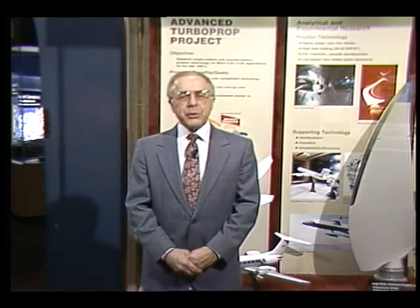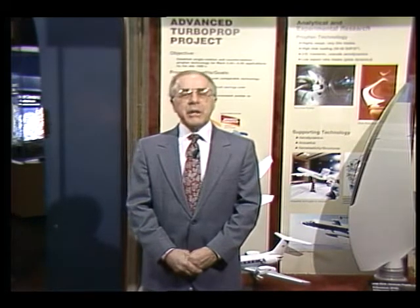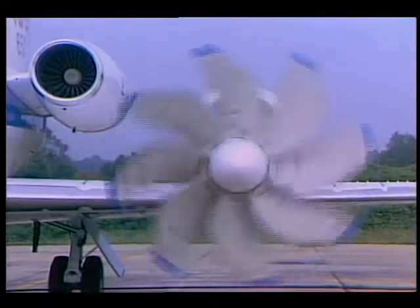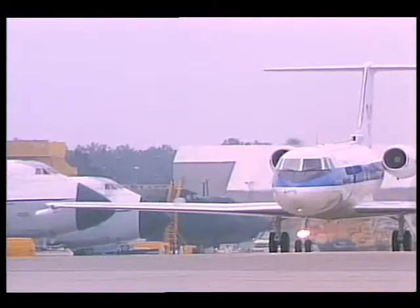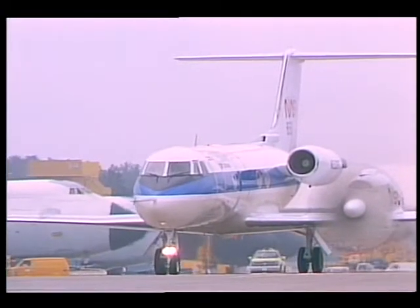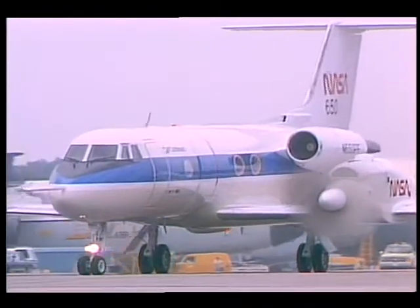NASA's developing a propulsion system which involves both the jet engine and advanced propellers. It's called the Advanced Turboprop System, and shown here. The Advanced Turboprop project combines the efficiency of the propeller with the power of the turbine. This technology base provides for the future development of the single rotation and counter rotation turboprop propulsion systems. The idea is to reduce fuel consumption in both military and commercial aircraft.